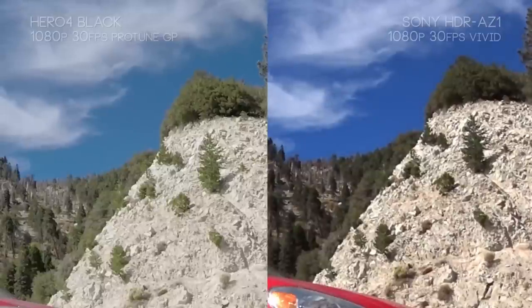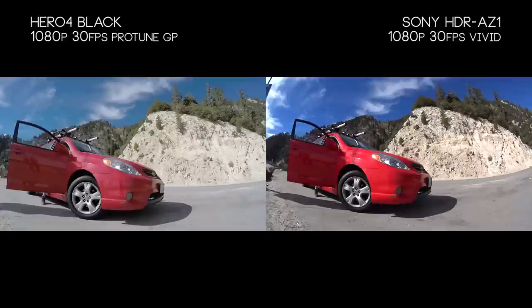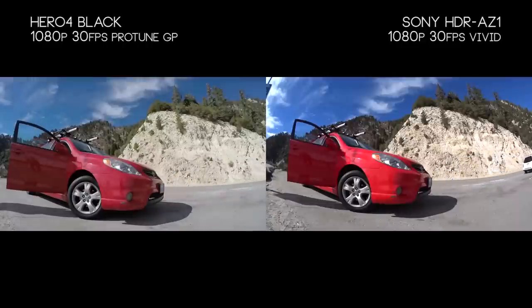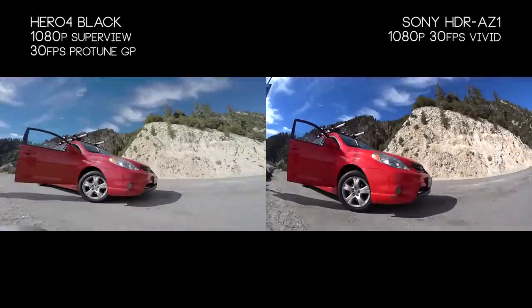So as we zoom out here, we'll take a look at the field of view of each of these cameras real quick. Now with the Sony camera, we have a wide field of view that's slightly wider by default than the Hero4 Black. Now the Hero4 Black does have the option to switch over to Super View mode, which will actually increase our field of view on both the top and the sides by utilizing the entire sensor and then kind of squishing that down into a 16:9 image.